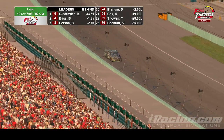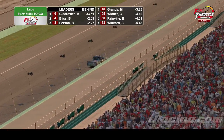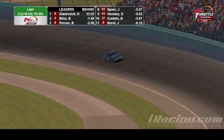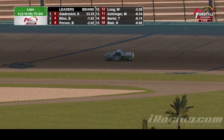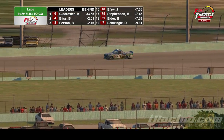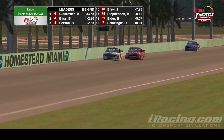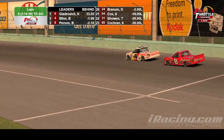Going back up front, Giodricic currently holds a 2-second lead over the Ford of Bliss. All right, we've got 9 laps to go. 9 laps to go here at Homestead-Miami Speedway. Giodricic looks like he's in cruise control here. But the battle's going to be for second, I believe. We've got the 8 truck caught and right on the tailgate of the 4 of Brian Bliss.